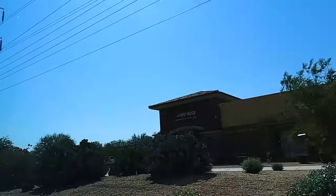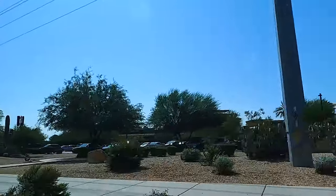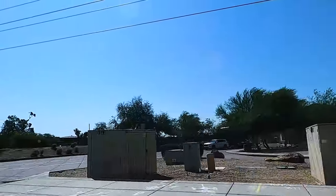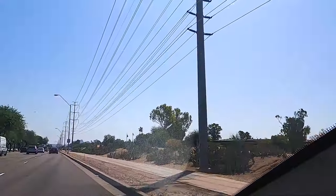So we're rolling down Shea Boulevard. You see a lot of shops, commercial activity, and of course you have three lanes on both sides as this really runs pretty quick through the east-west sections of Scottsdale.